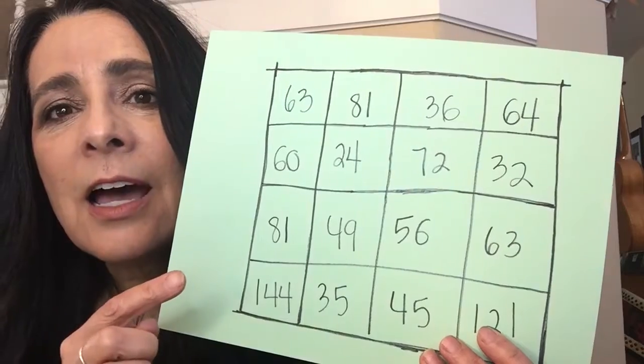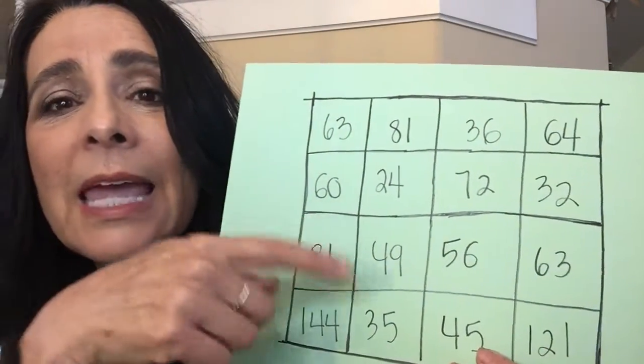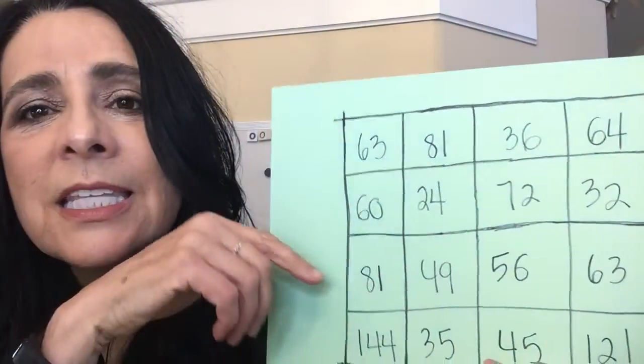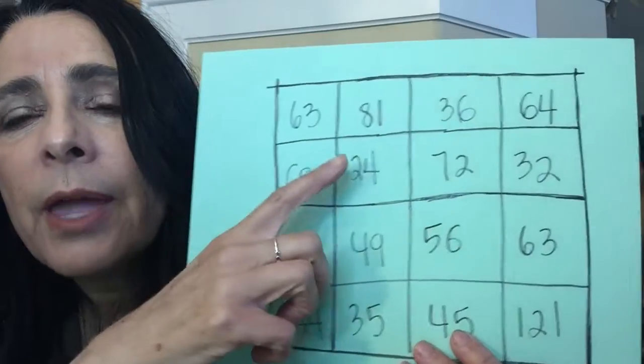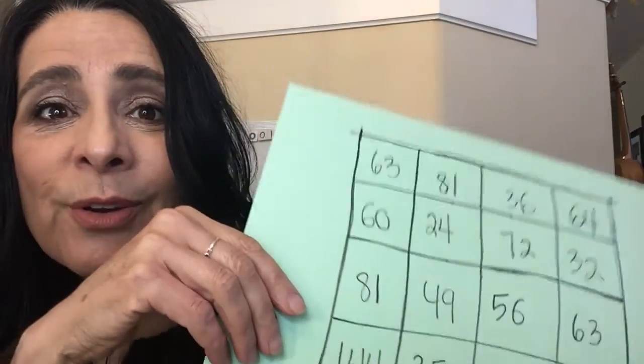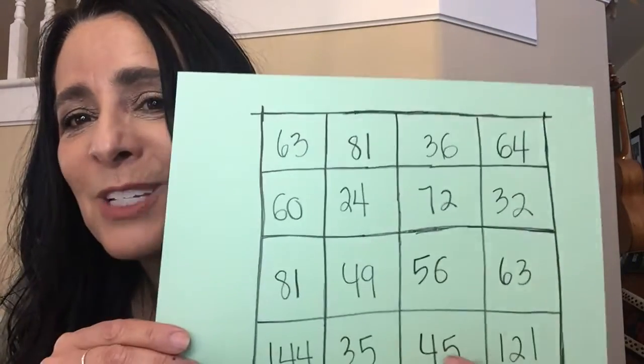And then I don't know why I changed the rule, and I let them, if I said, let's see, I have 81 written down twice. If I said 9 squared, they were able to put 81 2 times. So you can leave that up to your discretion, or let them choose if they can put the marker down once or twice when something is called. And we had so much fun.